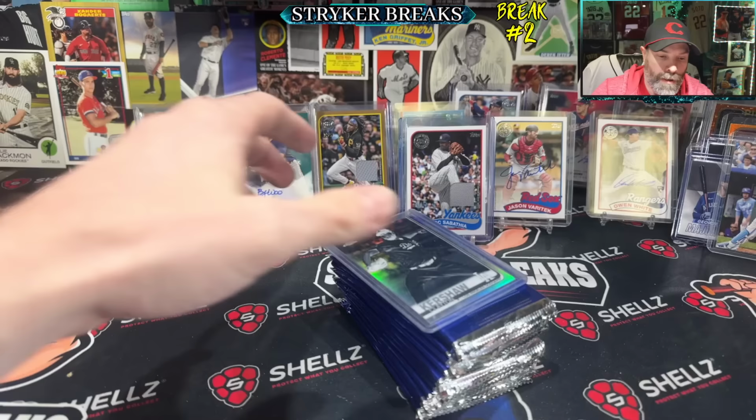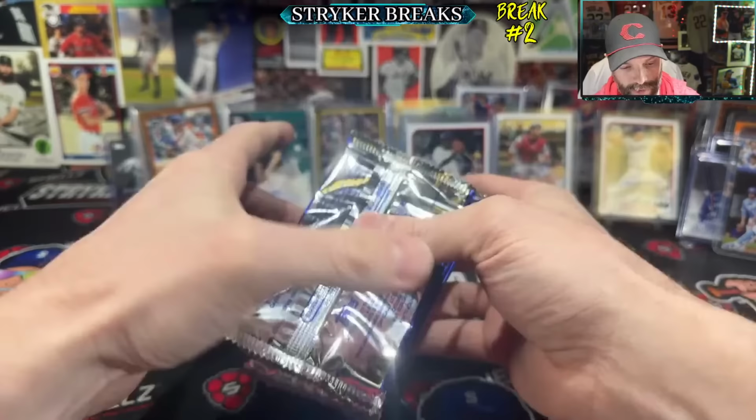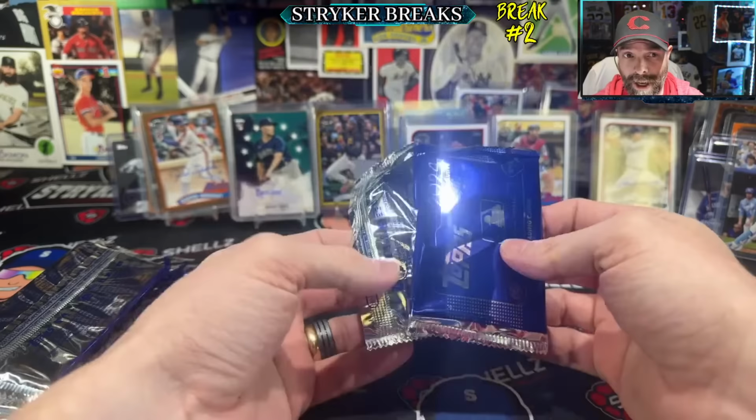Here it is. Ready? Good job, Clayton. In advance. I like doing it this way. A lot less blacksmith breaks. We'll check it out here. We'll see how many manufactured we got. I think we only got 2 manufactured relics out of that whole case.